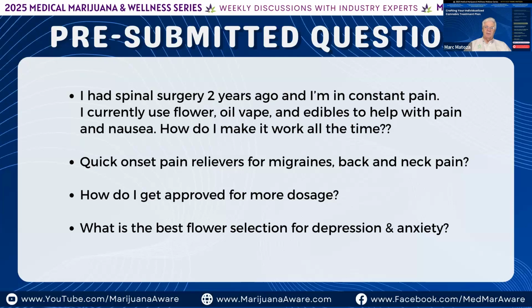In other words, when you use that flour and you burn that joint, what you're burning off is about half of the cannabinoids, all the flavonoids, and all the terpenes. So it doesn't surprise me that the flour doesn't work that much because you're taking the medical efficacy away, and you've got to use more flour to be able to address your particular condition.